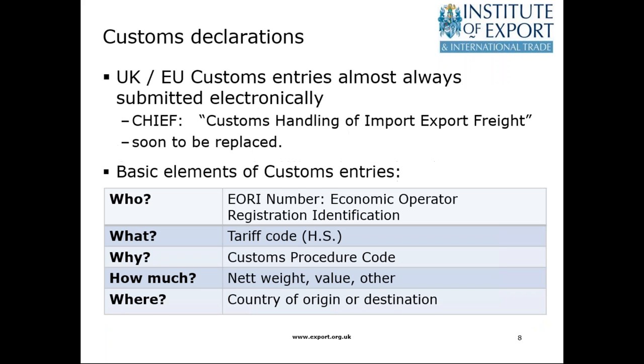Thank you, Will. So customs declarations for those in the UK and across the EU, these days are almost always submitted electronically. Once upon a time they were done in paper form, but these days they're submitted electronically. And the UK Customs have a system which is known as CHIEF, Customs Handling of Import-Export Freight, which is the computer system which controls and administers electronic customs declarations inbound and outbound. Now, it should be said that that system's quite old and is due to be replaced roughly around the time that the UK leaves the European Union. So that will be an interesting experience.